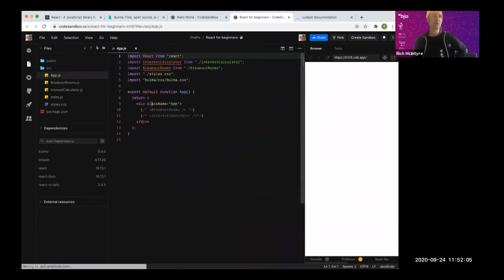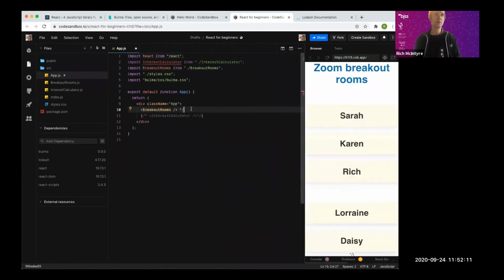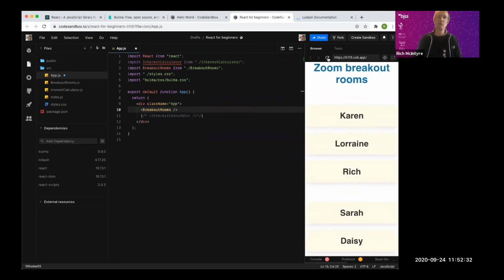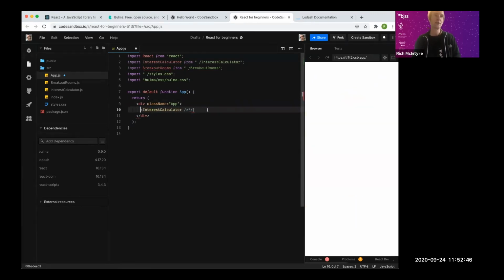We go back to our app.js file that I showed you before, and we can see this breakout rooms. And what we can see here on the left-hand side is that we've got 2 breakout rooms with 3 participants. And every time we reload that, it will give us some different random rooms. So think of an idea, think of something that you might like to show some other people or put in front of some other users. It might be something like an interest calculator, for example.